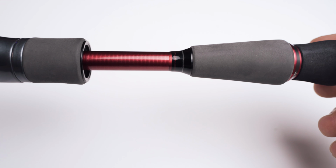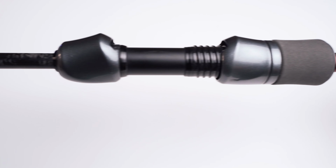The moment you've been waiting for. This rod hasn't left my quiver since the day I got it, and that says everything. It's the ultimate finesse all-rounder. Crankbaits, top water, soft plastics, and even crabs, you name it, this rod handles it. The sensitivity from the skeleton grips is next level.